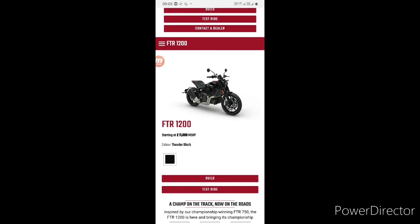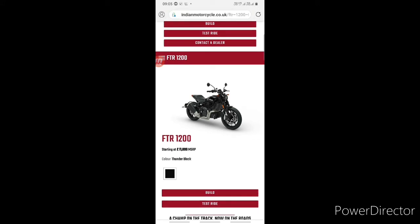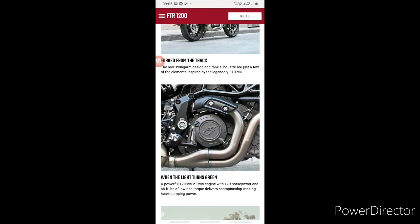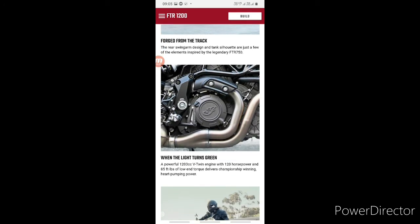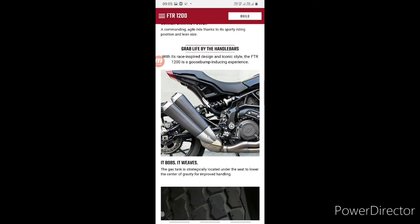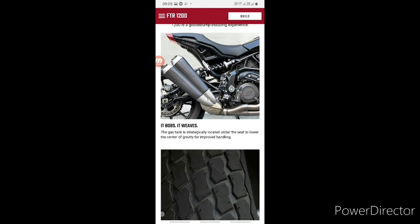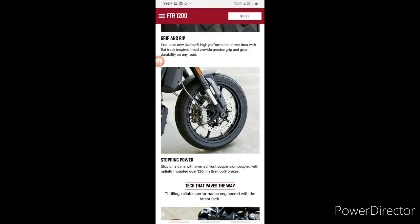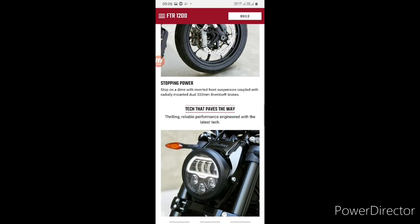This is a color, Thunder Black. 650 or 1200 model, and rear swing arm design, tank, is the engine model. Powerful 1200 V-twin engine, 120 horsepower. Grip and rip. Stopping power is there. High performance street tires with flat track. LED lights.